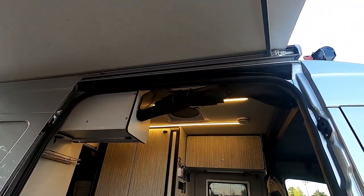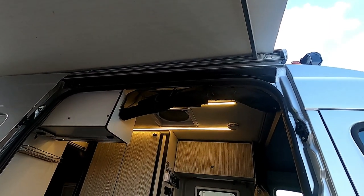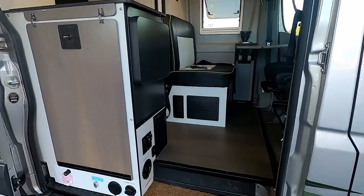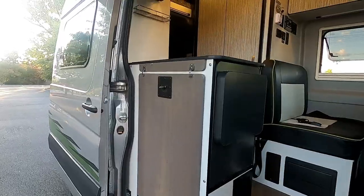There's another bug screen that goes down here over the outside door. A screen drops down here, and it's got a zipper that zips up and down like a tent door. That keeps the bugs out. There's the table, folded up.